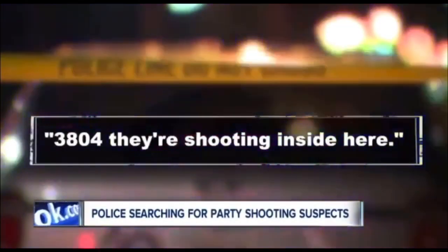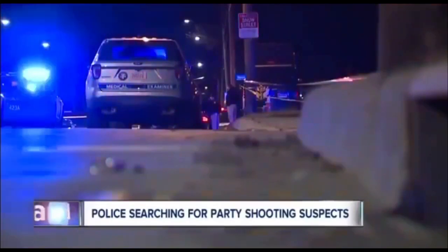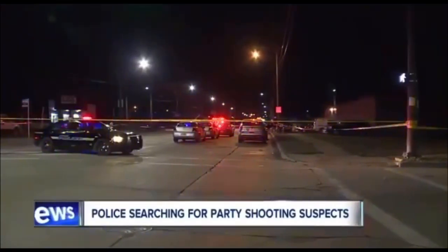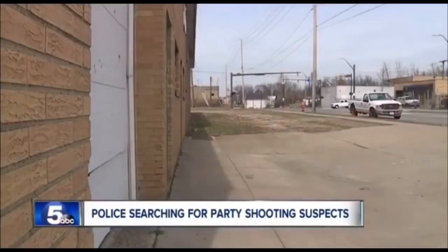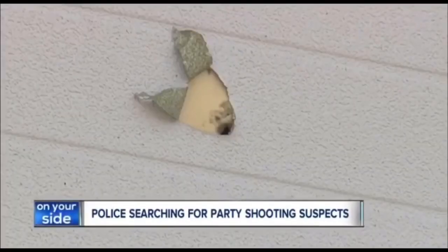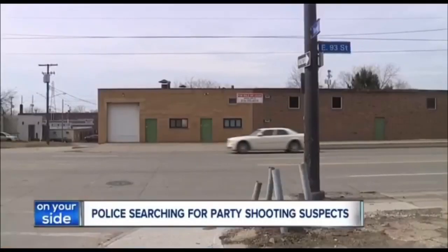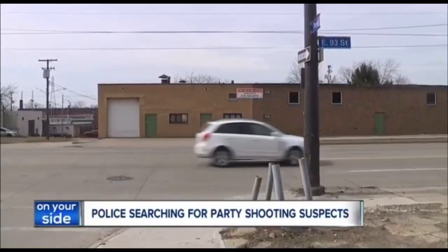Frank, Danita, for the first time tonight, we hear those frantic calls for help. 31 911 calls flooded dispatchers Saturday night after a shooting at a building near East 93rd Street and Way Avenue in the Union Miles Park neighborhood. By the light of day, the bullet holes were easy to see. 17 people shot, 1 man dead. Police say several organized motorcycle groups were involved.